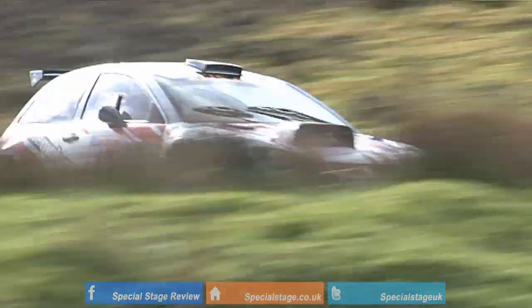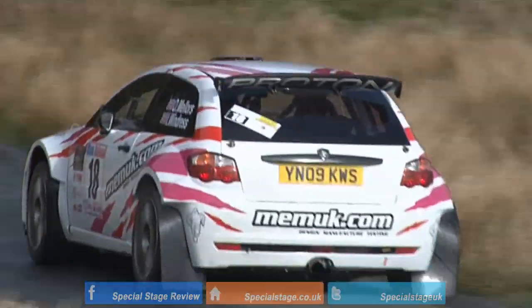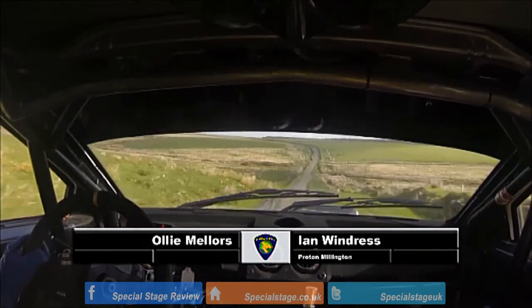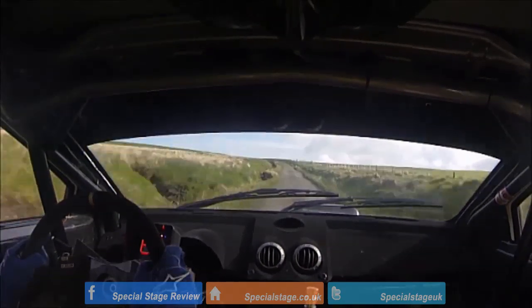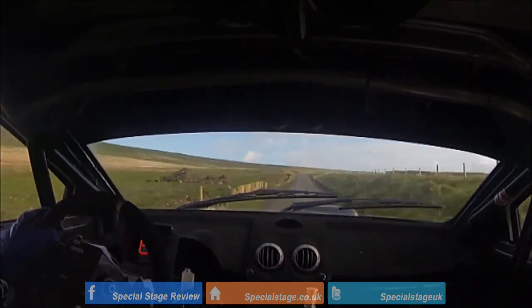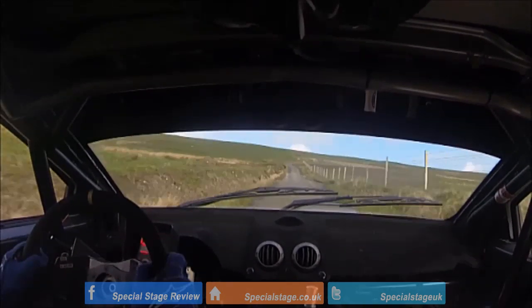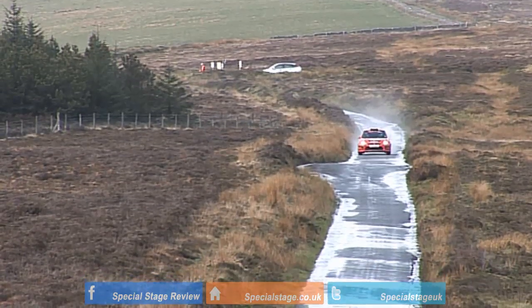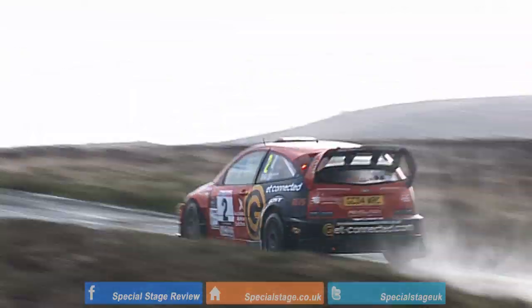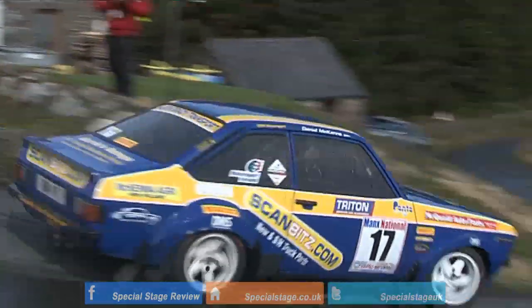And all this change means it's a move down the results for Ollie Mellors and Ian Windress. Only as far as 4th though, and still right on the heels of Simpson. No change in 5th for Damien Cole and Elliot Edmondson. Unable to make any time up, they will be looking set to settle for this result. Daniel McKenna and Arthur Kierans don't let the wet stages get the better of them in the Escort as they remain in 6th position and of course in the lead of the B12 class.